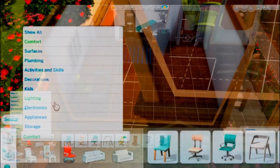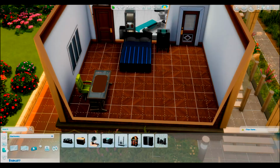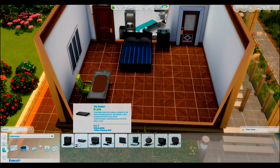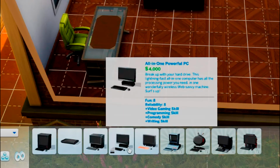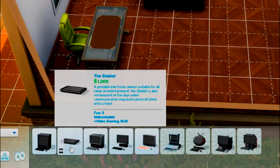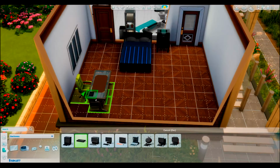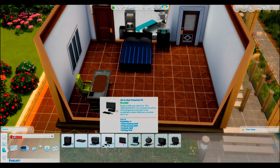Computer. Electronics. Shh, I got it. Okay, any of these suit your fancy? This one is basically like a holographic keyboard. Jesus Christ, the ghostwriter disappearing. Do we have a laptop right now? This one's a tablet. Everyone has a tablet, so I'm giving you one. It would probably go with the all in one.